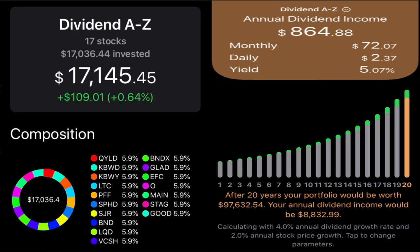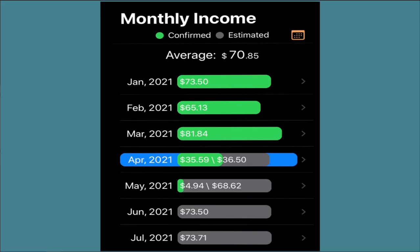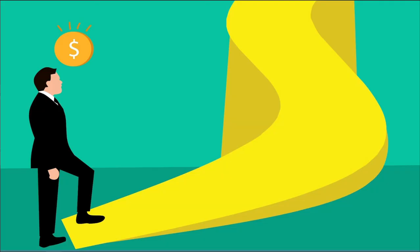Here's my upcoming payments. On average, the monthly payout is about $70, but some months I'll be paid out up to $82. These are the 4 monthly dividend stocks we'll be adding to our Dividend A to Z portfolio today.